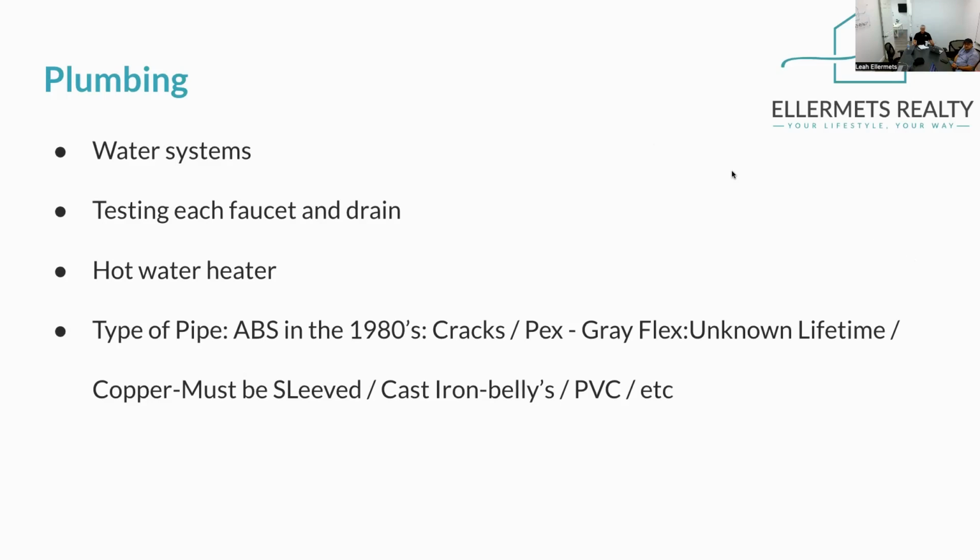Water systems. These are all going to be inspected by your inspector, right? They're going to check everything from each faucet to each drain stopper. You know how easy it is to replace drain stoppers. There's one little screw in the back underneath on the drain that you undo, and this little thing comes out.